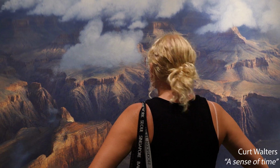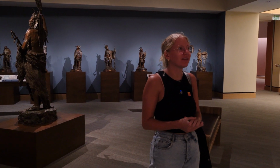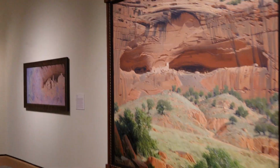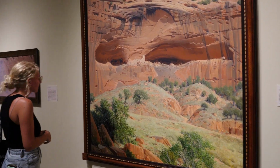I am not a fan of landscapes normally. Like, I like them, but not that much. But this Western landscape is literally just undeniably gorgeous. It sways me 100%.